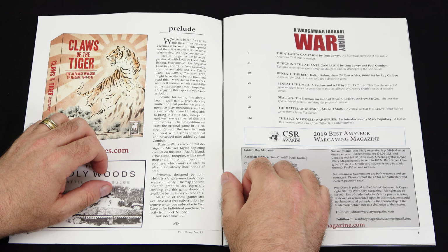And in this issue, we have 7 new articles. The first is The Atlantic Campaign by Don Lowry, and beneath that we have Designing the Atlantic Campaign by Don Lowry and Paul Combin. Tomorrow on the channel, I will be previewing the game The Atlantic Campaign, which is published by Lock and Load Publishing, but under the War Diary magazine umbrella, which if you looked at the last video on the War Diary magazine, you saw that was one of the upcoming games that will be done by War Diary.